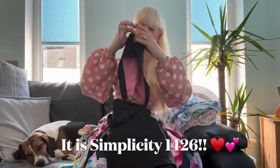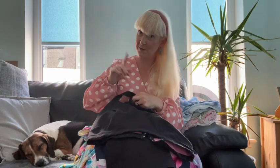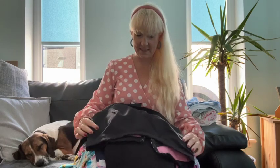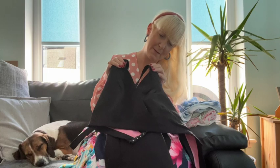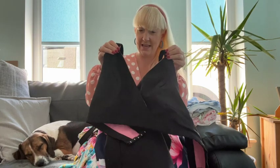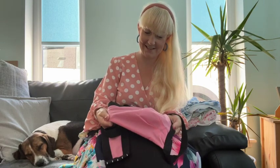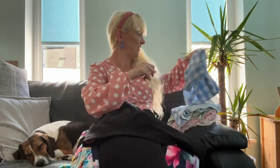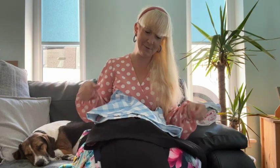Now this version is the version that is a halter neck top, and I'll pop some pictures of me wearing it in just a second just so you can see it better. And there are actually a few different versions of top included on that pattern, so it's definitely worth your pennies. And I've done such a great job at lining this top. Look at this in the most gorgeous pink, it's just beautiful. And I've made another top just like this one in this really pretty blue gingham print as well.